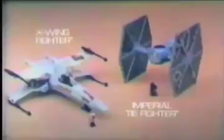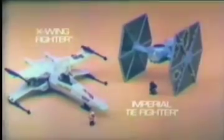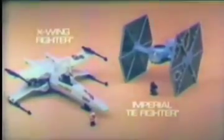They're built for heavy battle action. They go right back together again. And each ship comes with a die-cast figure. The sky is where we belong! Imperial TIE Fighter and X-Wing Fighter from Star Wars Micro Collection line, each sold separately. Figures included, new from Kenner.